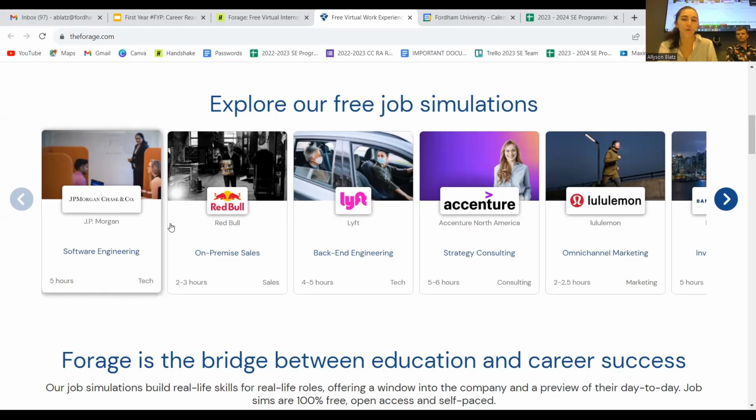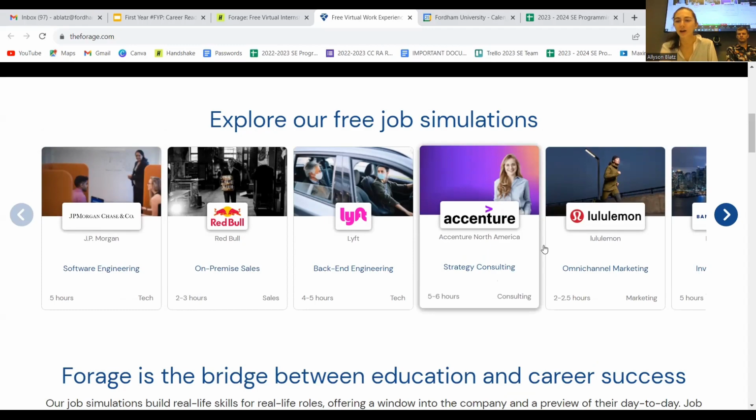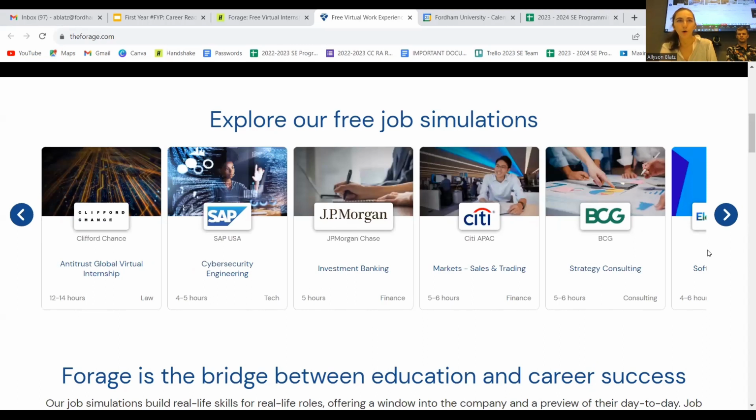So this is one for software engineering. They have a ton, marketing, consulting. I mean, you could kind of scroll through, I have this in front of me here, but you could scroll through all of them here and see the many things that you could work with. So I would, yes, absolutely.